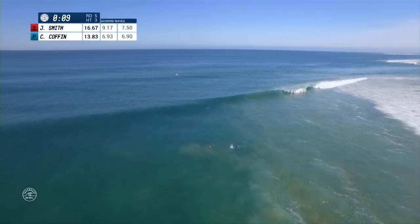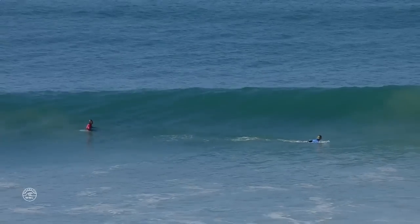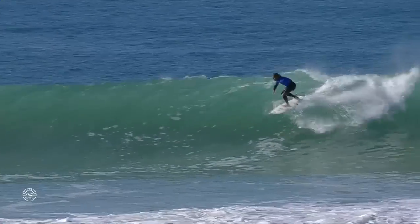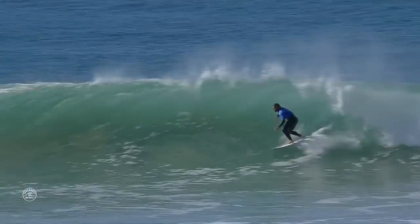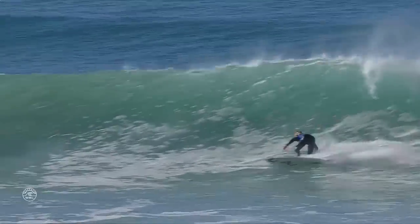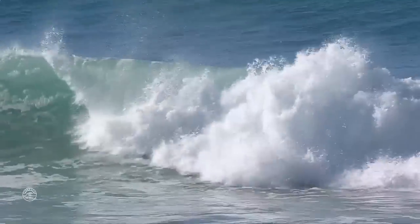Connor Coffin with priority, still chasing. Having a look at this smaller wave. He's going to have to really take the thing apart. He might not even get to his feet in time. The heat coming to a close. Not sure if this one will count. Connor racing down the line. Lays it out. Loses his back foot, unfortunately.